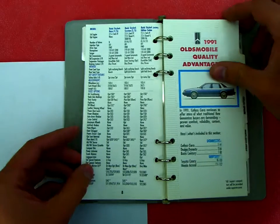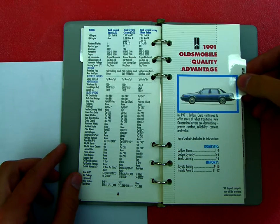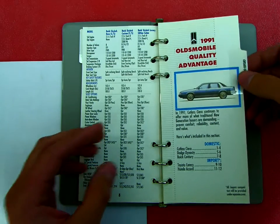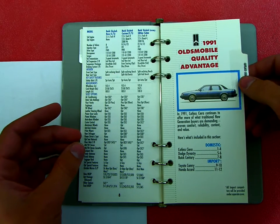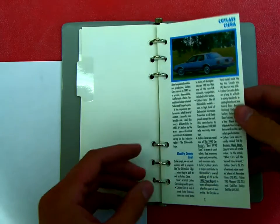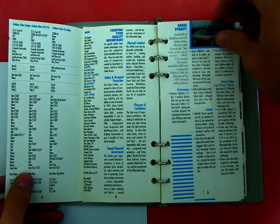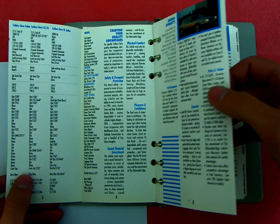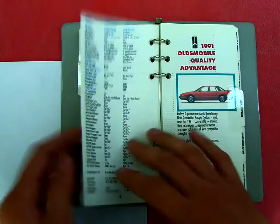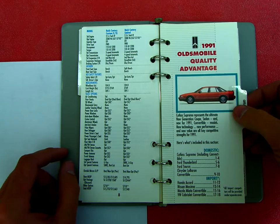And so I'm going to just sort of flip through each page of this thing so that you see a little bit of it. So here we have the 1991 Cutlass Sierra, the car favorited by everyone's grandmother. And the domestic competition, let's see, Cutlass Sierra. I got some blurbs about the car, more about the car, and then the competitors, the Dodge Dynasty and the Buick Century. Again, competing against other GM divisions. Not such a great idea. And next up, we've got the Cutlass Supreme.